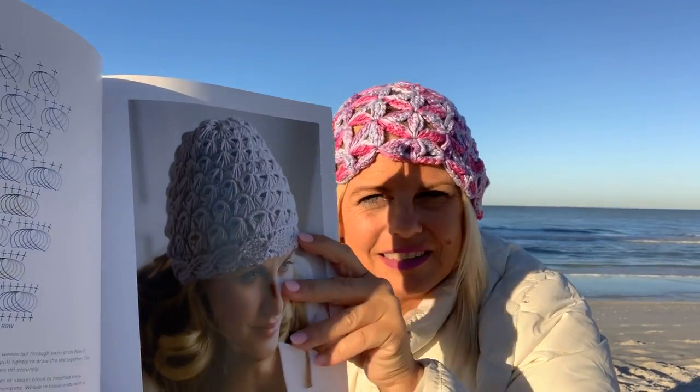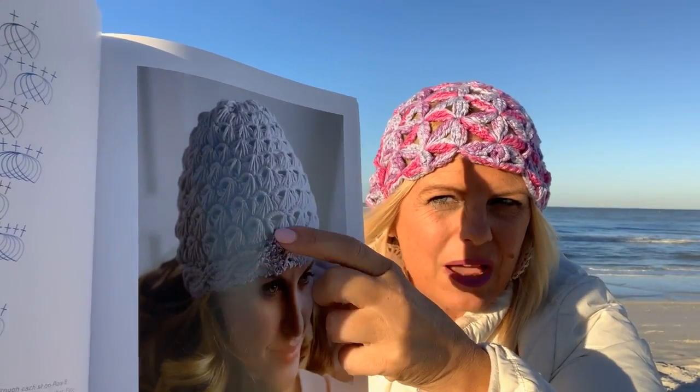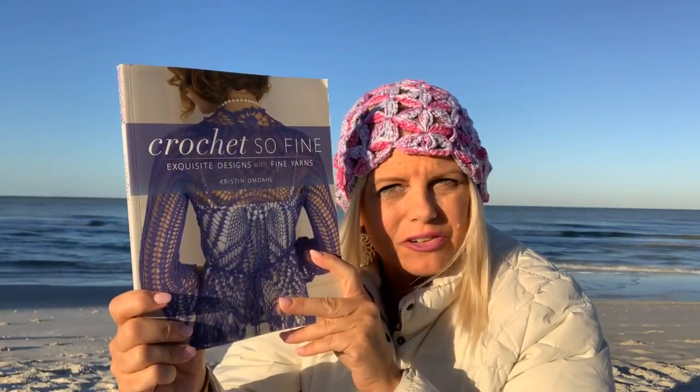So here you can see that texture, where if you were using a textured yarn, you would really be able to see that well. And you could even make these longer, depending on the size of your dowel. Let's see what I used in this one. I used a US 17 or 12.75 millimeter knitting needle as my dowel. So yeah, it's another project in Crochet So Fine. And I have projects in both of those techniques in Crochet So Lovely as well.